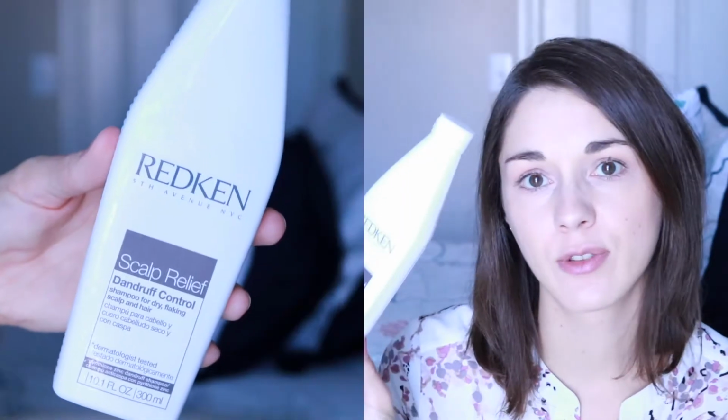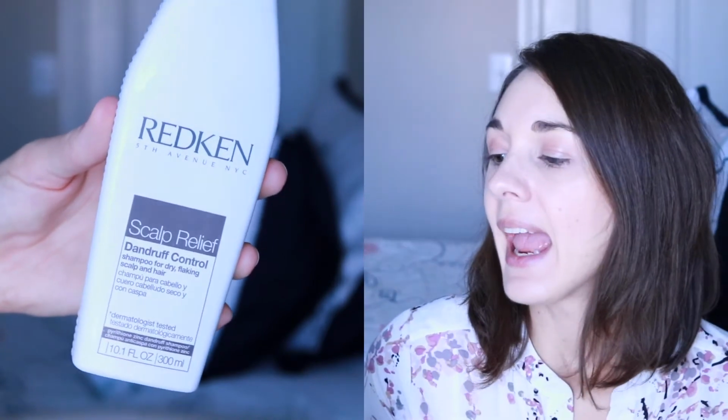I might have to go to the dermatologist. But anyway, I've tried the Redken Scalp Relief Dandruff Control, and I believe this is probably the second or third time I've tried this, and it works, but I think my hair is just kind of getting used to it, so it doesn't want to work anymore. Does that make sense? So I guess I need to try something else.